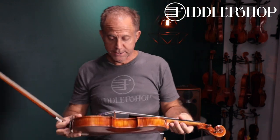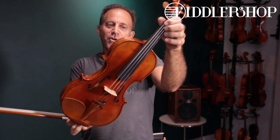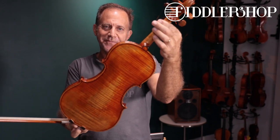By the way, I'm using a three-star bow that you requested, and this is the Holstein bench Plowden number two.